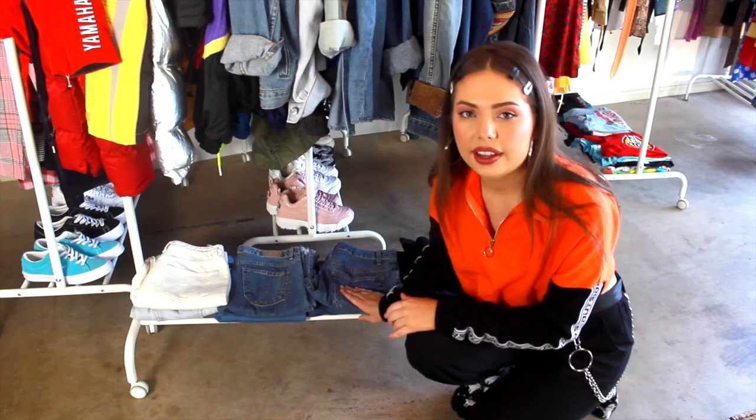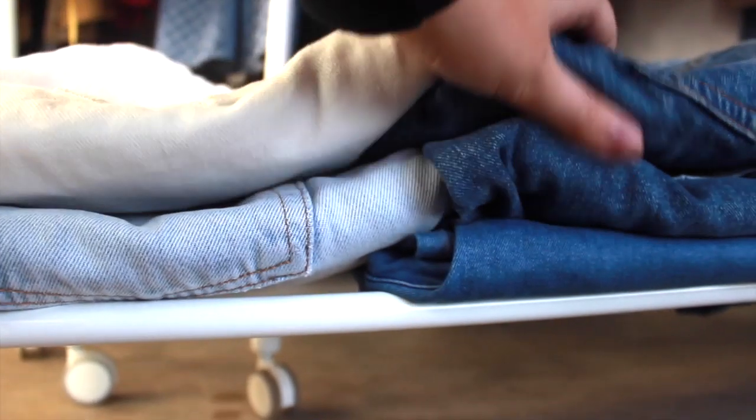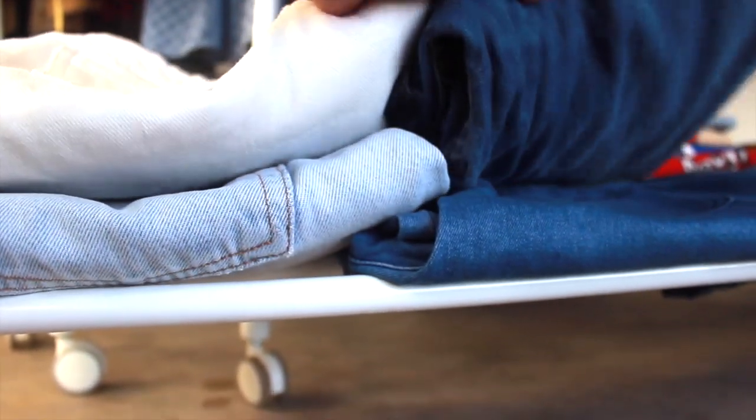Most of them are either a mum jean fit or a flare as well. I've kind of gone off skinny jeans, so I pretty much cleared all of those out of my wardrobe.